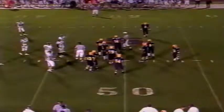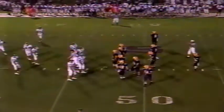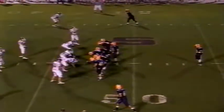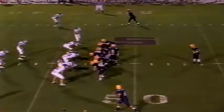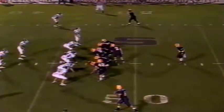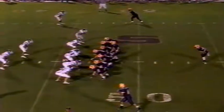And let me tell you, Lebanon had him covered. But they got separation, just enough separation coming back to the quarterback, and that's all this guy needs. 1st and 10, Smyrna, at the Lebanon 47, Sonny Gray back under center. 2 tight, 2 split receivers. They balance the offensive set. 1 back in the backfield is Brandon.